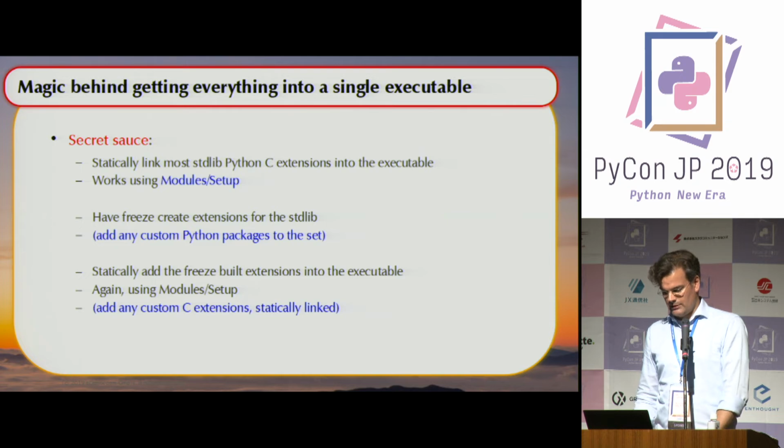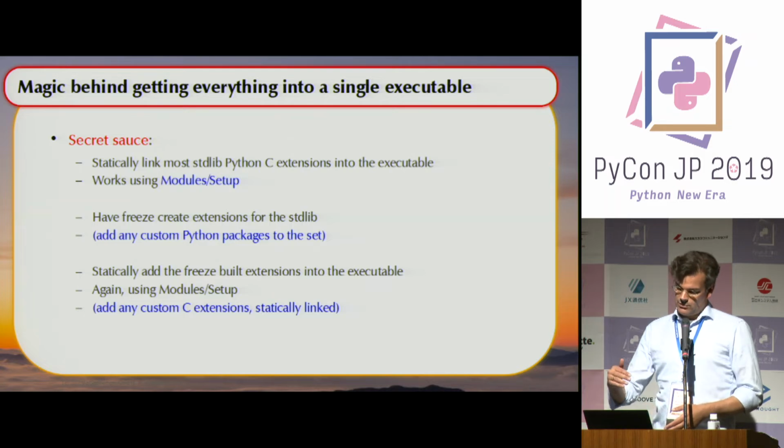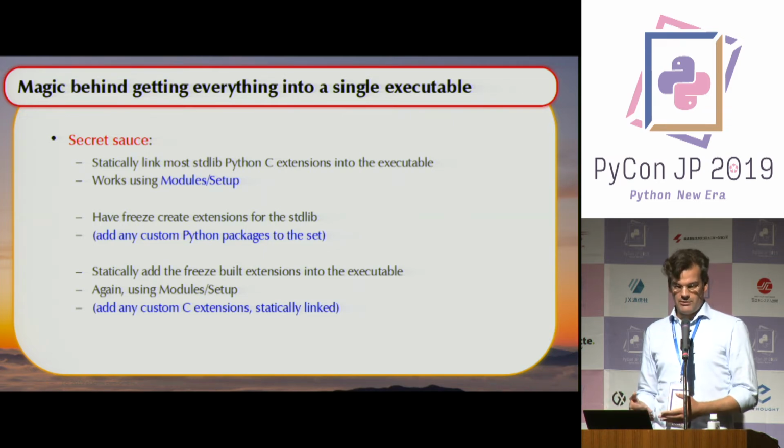So what's the secret sauce behind this? How do you get things into a single file? First of all, you have to make sure that all the standard library modules that you want in this one single executable file are compiled using the freeze tool into extensions that then get linked into the main binary. Then you have to look at all the C extensions that Python uses in the standard library, and make sure that the ones you want in your executable are statically bound, not compiled as shared extensions as they normally are. So you have to make that work as well.